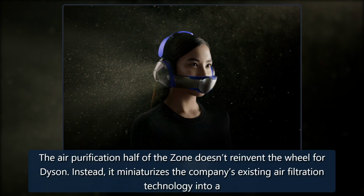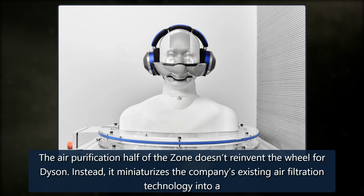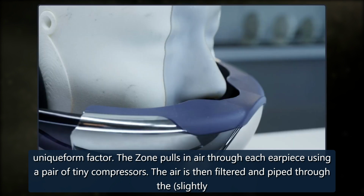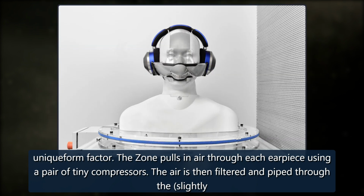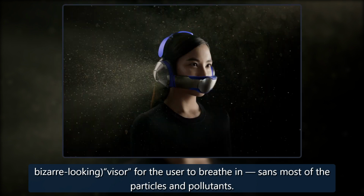The air purification half of the Zone doesn't reinvent the wheel for Dyson. Instead, it miniaturizes the company's existing air filtration technology into a unique form factor. The Zone pulls in air through each earpiece using a pair of tiny compressors. The air is then filtered and piped through the slightly bizarre-looking visor for the user to breathe in, sans most of the particles and pollutants.